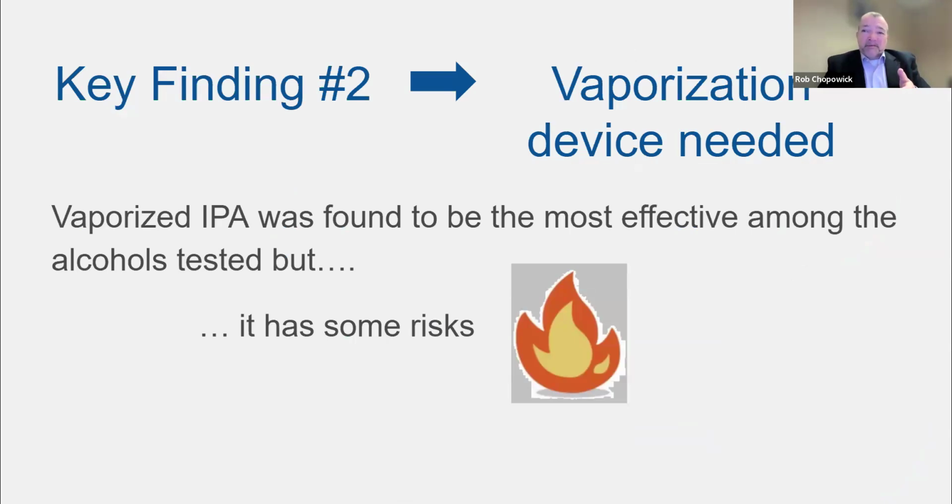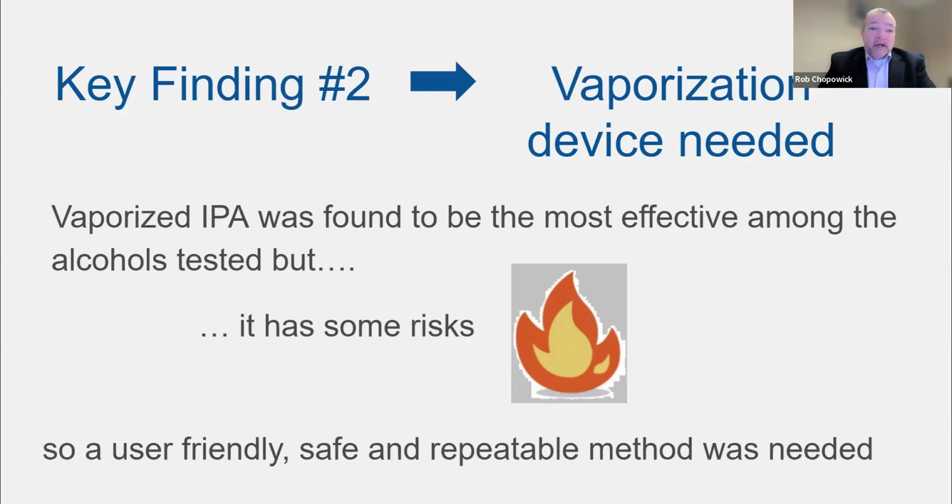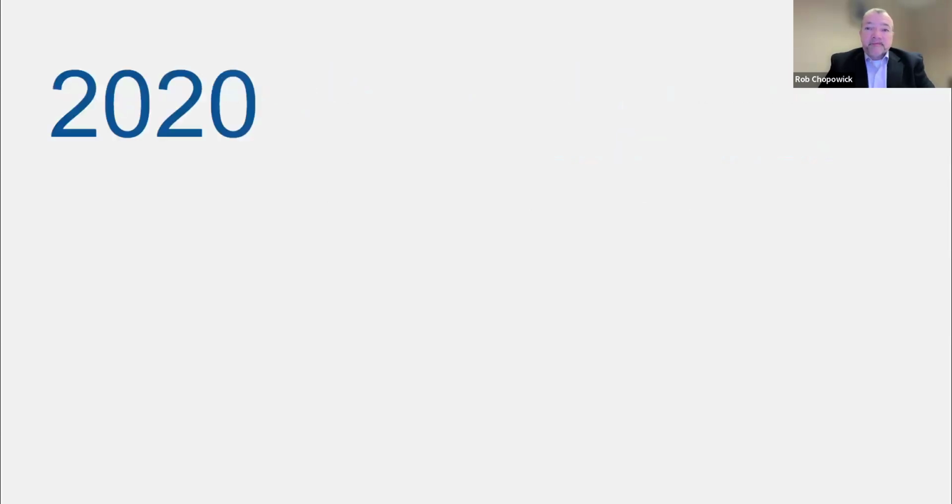But there was an unresolved problem, and that was how to safely vaporize it because it has an inherent risk. It is flammable, and unless care is taken, vaporized IPA can be a fire hazard. And that's not a problem we ever had with the SF6. So a user-friendly, safe, and repeatable method was needed.